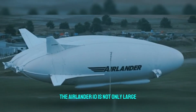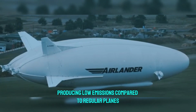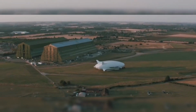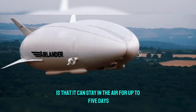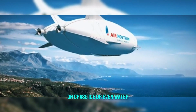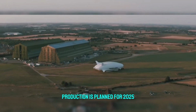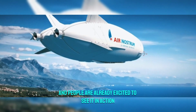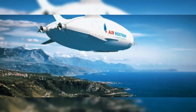The Airlander 10 is not only large, but also eco-friendly, producing low emissions compared to regular planes. One of its coolest features is that it can stay in the air for up to 5 days and can take off and land without a runway, on grass, ice, or even water. Production is planned for 2025, and people are already excited to see it in action by 2026.